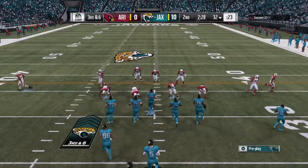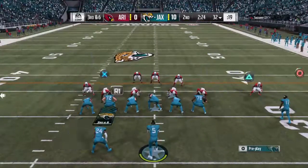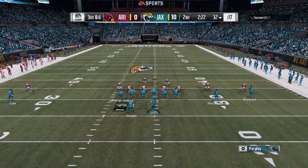The Jaguars on 3rd down. They've been good, 3 for 4 thus far. This will be 3rd and 6.